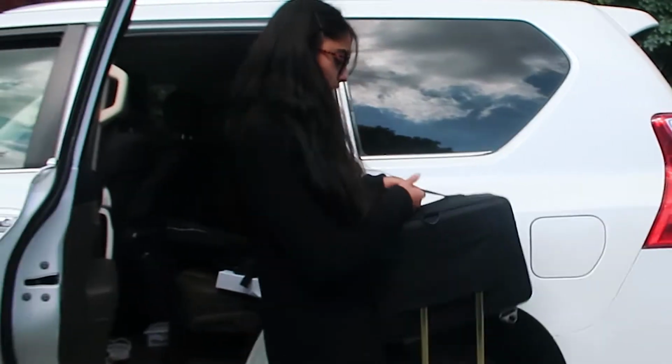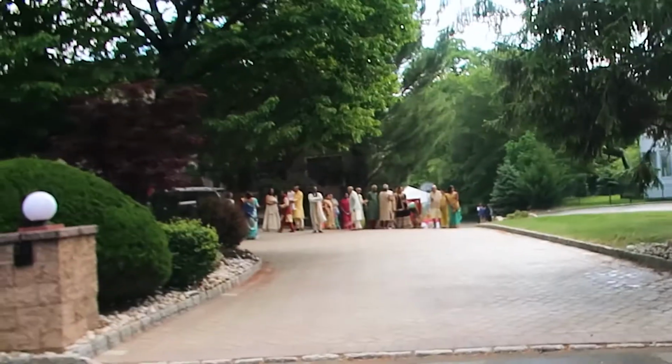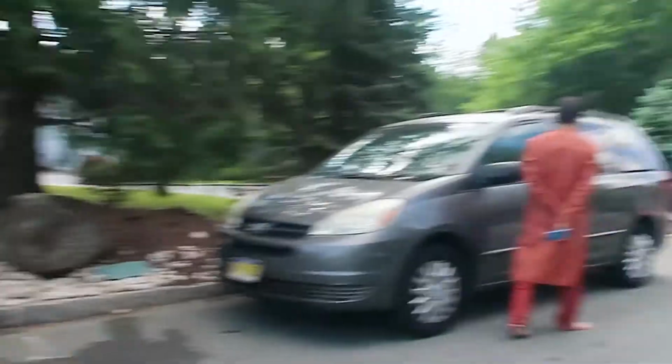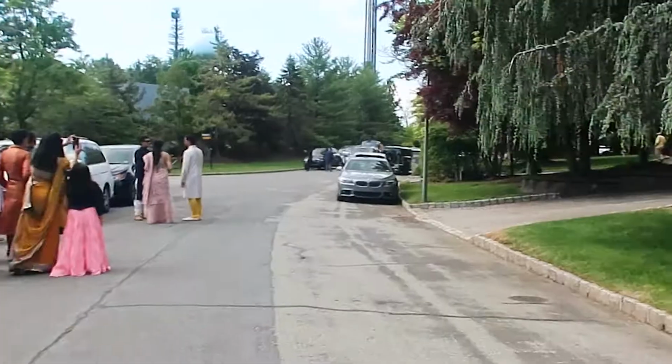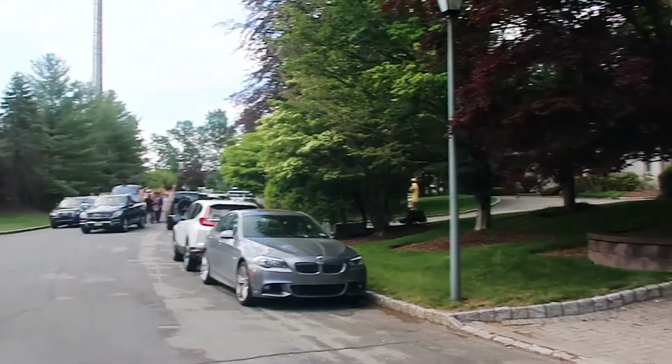Put it right in the back. I have my assistant here with me, but she's struggling. I don't know why she's struggling. So I'll be right back while you're packing. I'm gonna go get a little closer in. So there's all the bride's family waiting right there. And here's the groom coming, and the party. 3, 2, 1, stop! Stop!